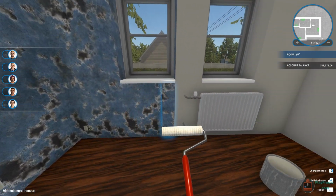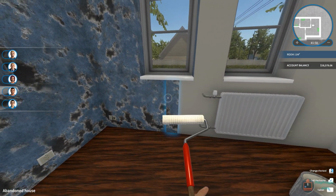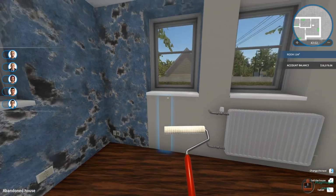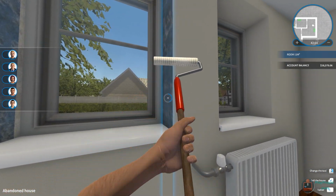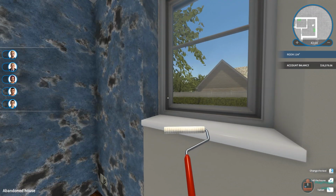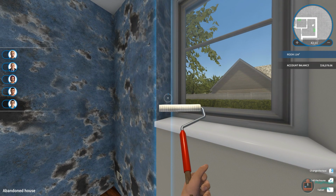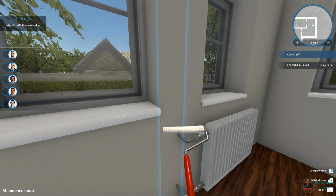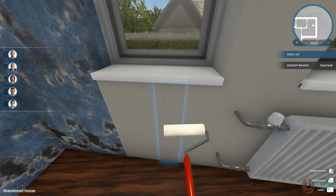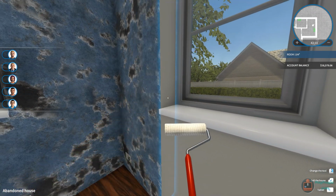Sometimes, I don't know if you notice, I'm going back for refills on the paint, and my roller isn't quite empty yet, just because I'm used to having to go back every certain number of times. But with the perk, I'm not having to go back nearly as often. All right, now we refill it. We'll do that from way over here. Try that in real life.